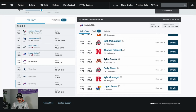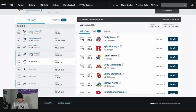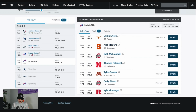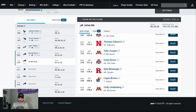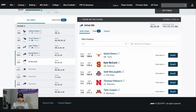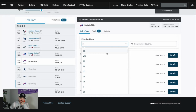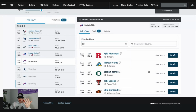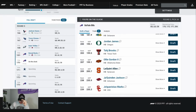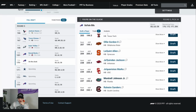Tight end is not necessarily in need for us, but I don't know. I don't hate the perspective of doing that. If you're just taking the best player on the board, I mean, Dawson Knox is a guy who's going to be gone in a couple years. You want somebody to sit behind Dalton Kincaid. I honestly think right now we should probably lean running back. Dante Thornton's going to be there for us. We should probably lean running back. And it's tough because you want guys who can do a lot of different things.